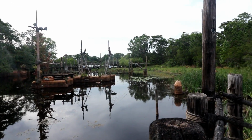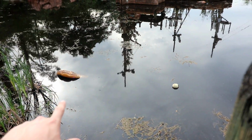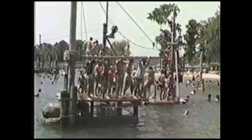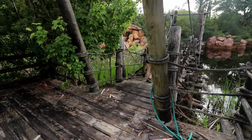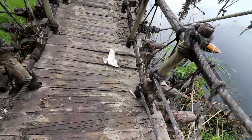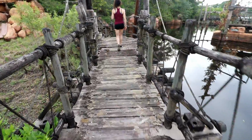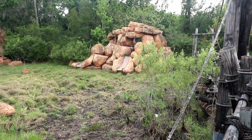So there'd be kids all in this whole part. There's even a flattened floaty over there in the water. We're gonna see how stable this is. Doesn't look too bad. We have a slide over here, 2 more. Looks like kiddie slides.